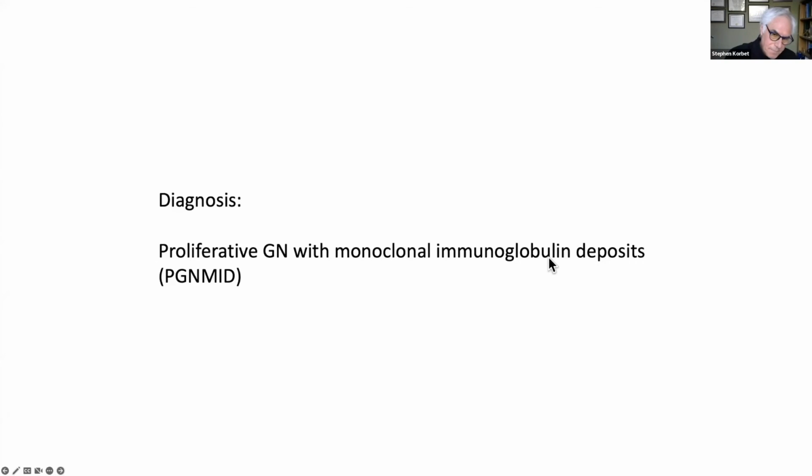I guess this is like a monoclonal gammopathy of renal significance then, implicating the IgG3 kappa. I'm sure that we're doing this for proteinurias today in GlomCom, but I'm not quite sure which one this would fall under. Well, is it proliferative? Yes. There you go. Proliferative glomerulonephritis with monoclonal immunoglobulin deposits.